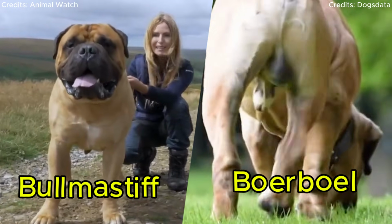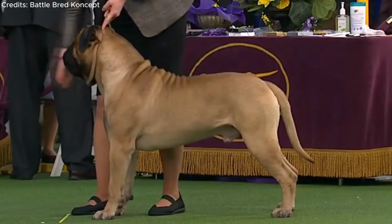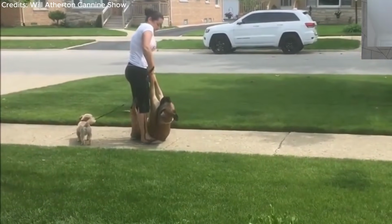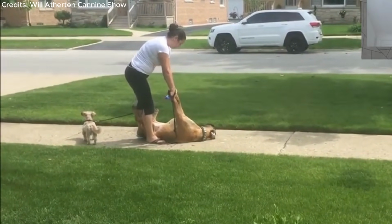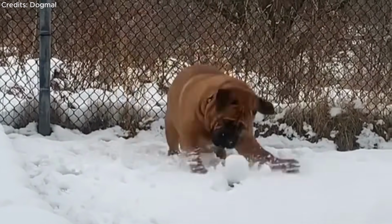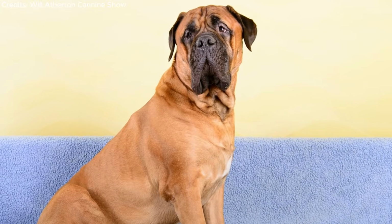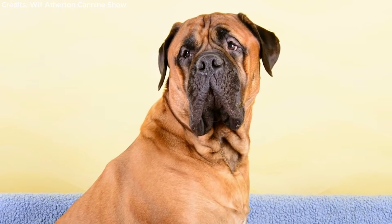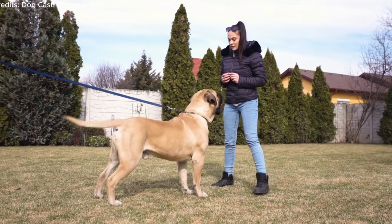But here's what most comparison videos won't tell you. These two dogs are not the same animal dressed in different coats. One is a South African farm dog that was bred to physically restrain and pin intruders until the owner arrived. The other was engineered in England specifically to chase down and hold poachers on large estates without mauling them. Same category on paper, completely different personalities in practice. Stick around, because the one that looks calmer might actually be the harder one to own.